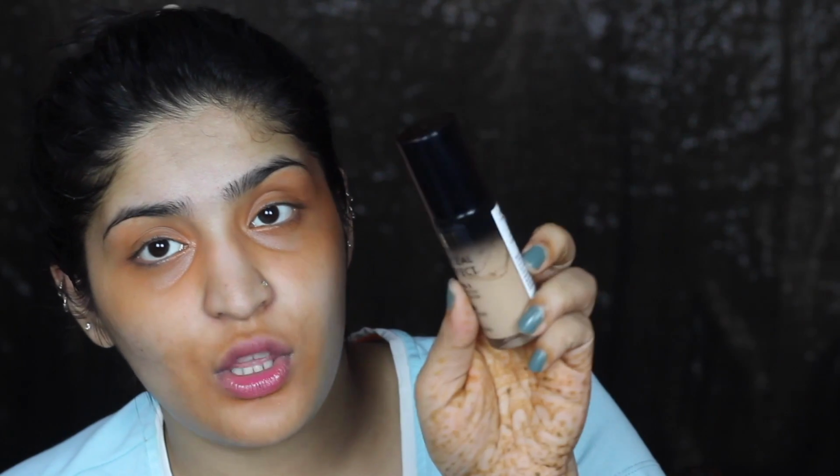And oops, did I not tell you? I don't think it's out in the public domain yet, but Milani is coming to India. I was so sad when this foundation became a quick favorite of mine, because I'm using it non-stop, it's already halfway through, if you can see. If I run out of this, I have to go to America again, because the prices in India are crazy.